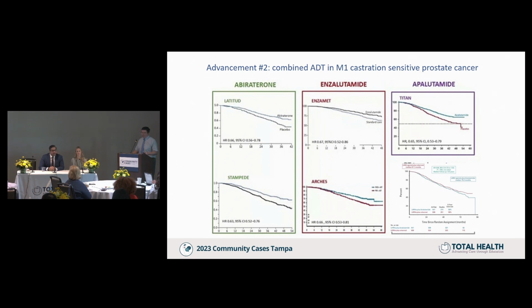So the second advancement we would like to highlight is that in the past few years, there are a couple of phase 3 studies documenting the early utilization of androgen pathway inhibitors. Those are the AR antagonists as well as abiraterone, the CYP17 inhibitor. On the left-hand panel, you see the two trials, LATITUDE and STAMPEDE, showing the survival benefit of adding abiraterone early on. The middle panel is enzalutamide, and the top right is apalutamide. The hazard ratio in overall survival is about 0.66, so about a one-third reduction in the risk of death.